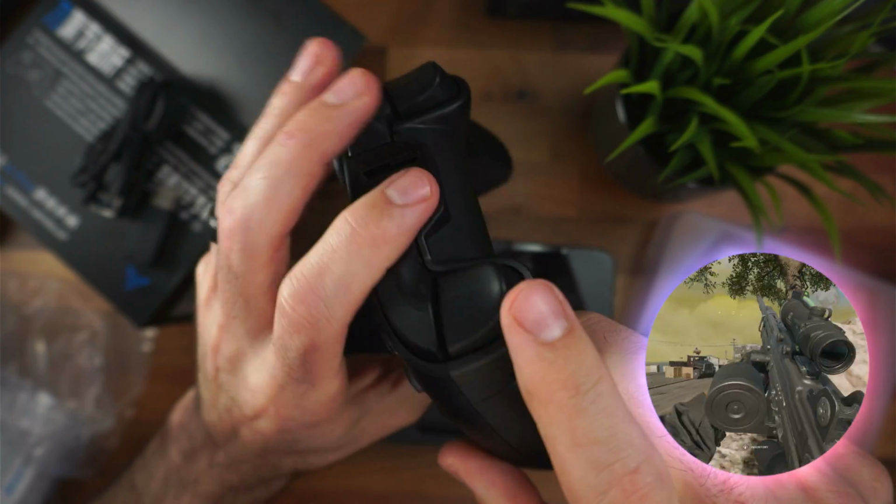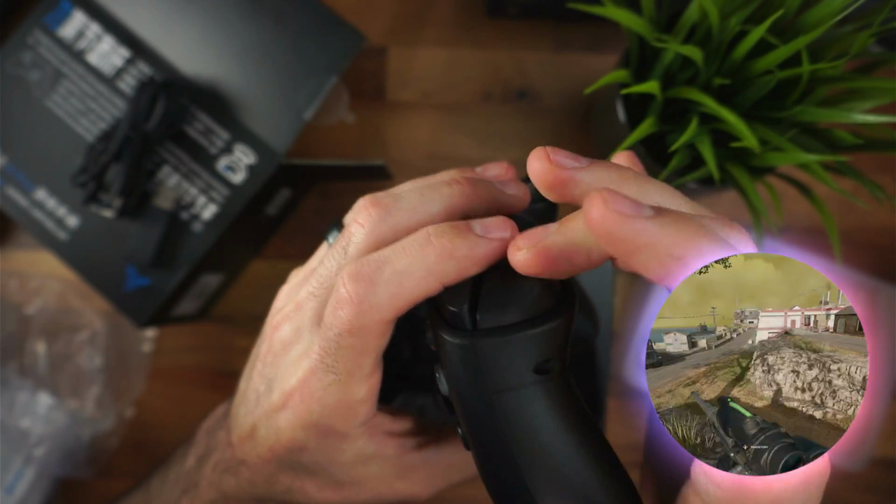They have nice bumpers up top that have stipple, gripple if you've been around the channel for a while, that wraps around the top. They're not underneath or anything like that. And then their triggers, they don't have the stipple that runs all the way across, but it does have some at the end of it.